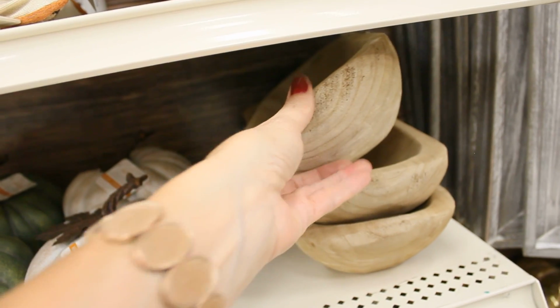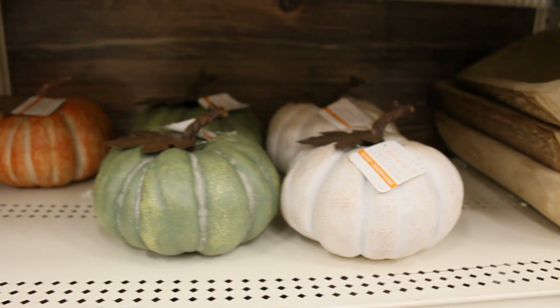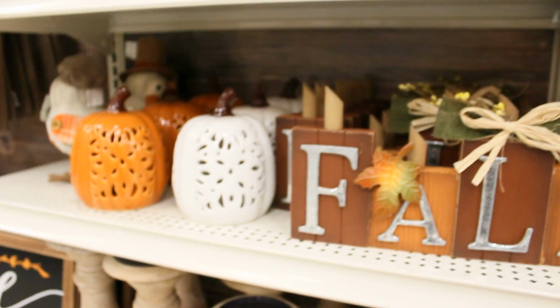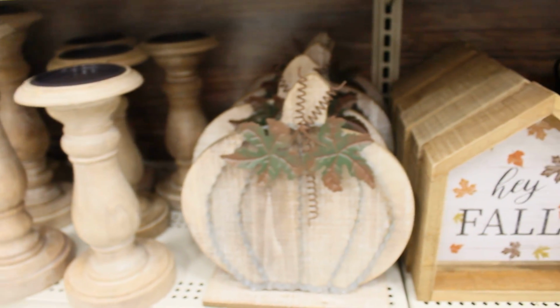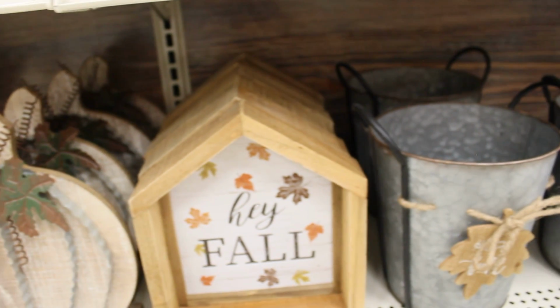And then there's a little bread dough bowl. These are really sweet. You could use those for so many options on displays and just fun decor ideas. I love this little fall sign, and then these pretty ceramic pumpkins, I believe, are kind of like a luminary. And then I really need to add some larger candlesticks to my mantle this year. I'm really wanting to find some or DIY some.